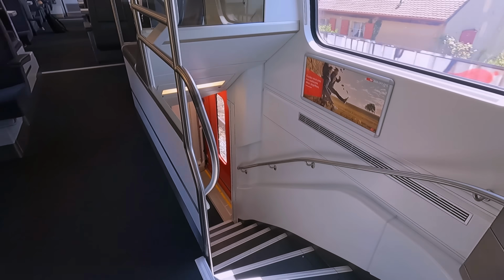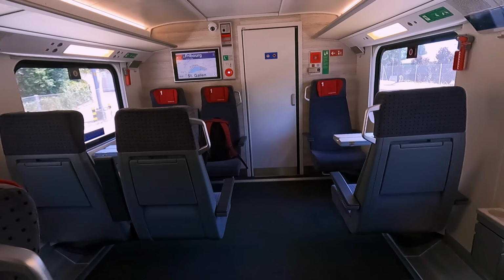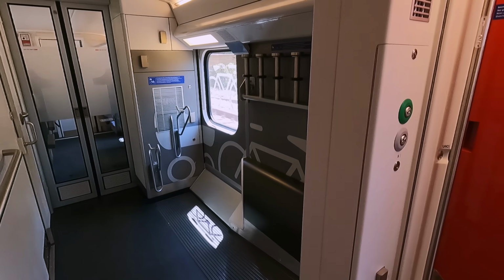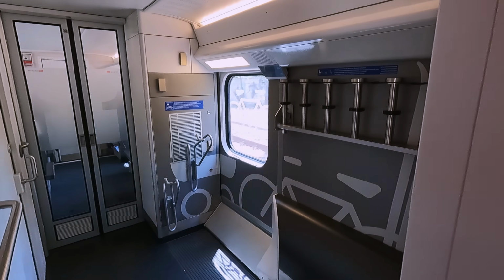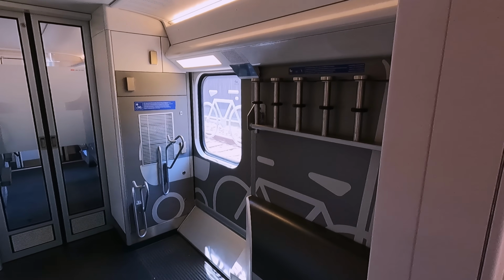Now let's have a quick look downstairs. You can find limited seating here, with most of the lower deck reserved for electronics and other components. All carriages have dedicated space for 2 bikes, which must be reserved during peak season and busy days. This costs 2 Swiss francs.